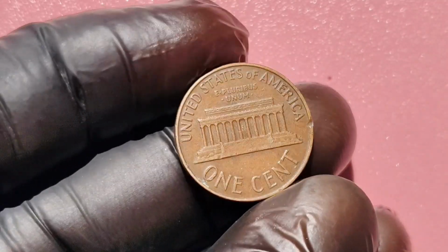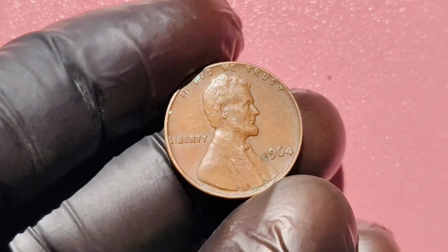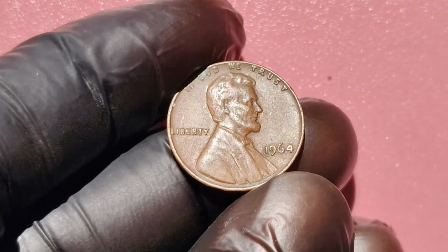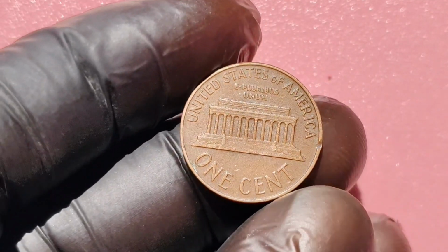Another way to verify the authenticity of your coin is to have it professionally graded and certified by a reputable coin grading company. This will not only give you a better idea of the condition of your coin, but also add credibility to its value when it comes time to sell.